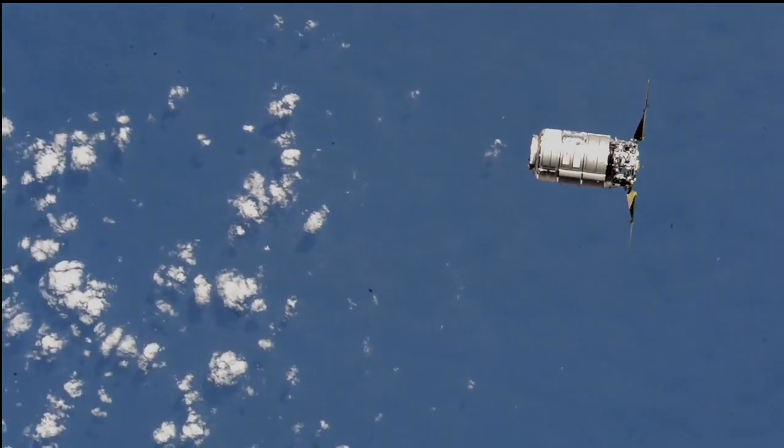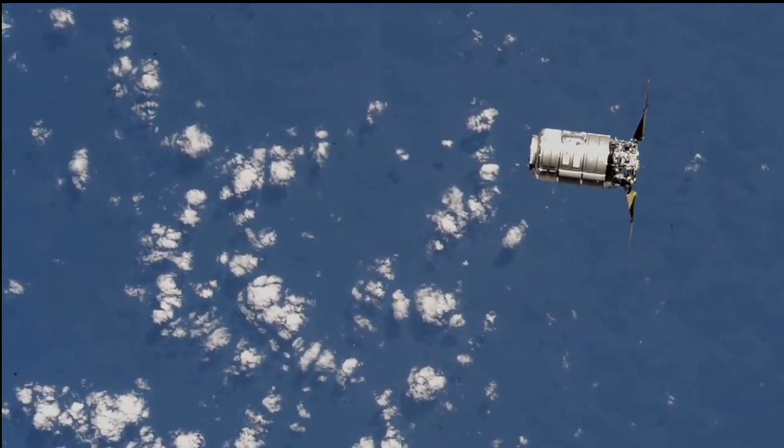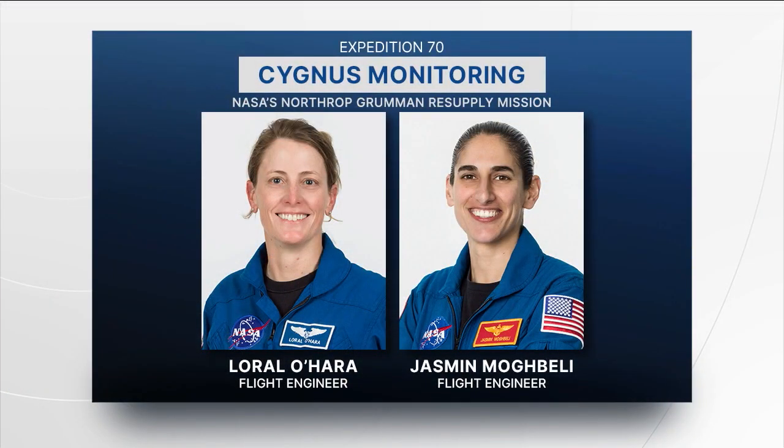NASA astronaut Laurel O'Hara is leading today's capture operation, backed up by her crewmate, NASA astronaut Jasmine Mogbelli. They're both stationed inside the station's cupola at the robotic workstation, and there are a number of tools at their disposal for a good capture this morning.